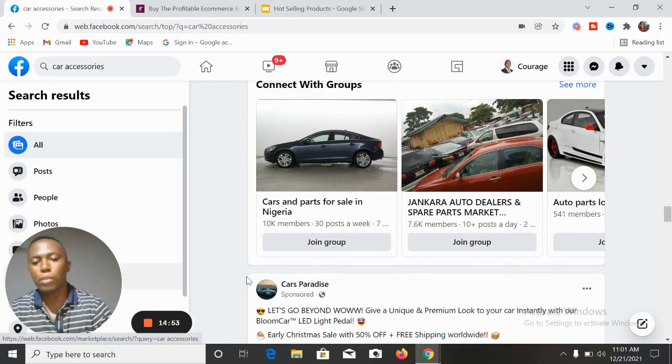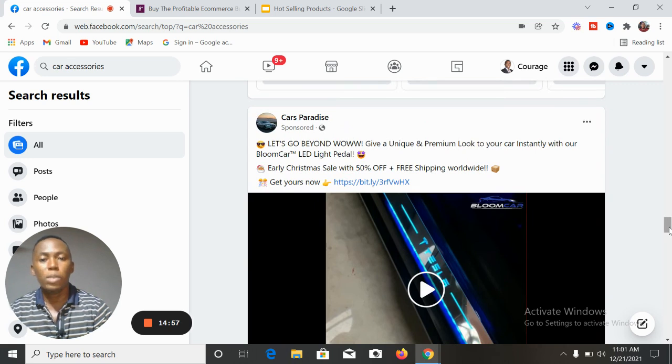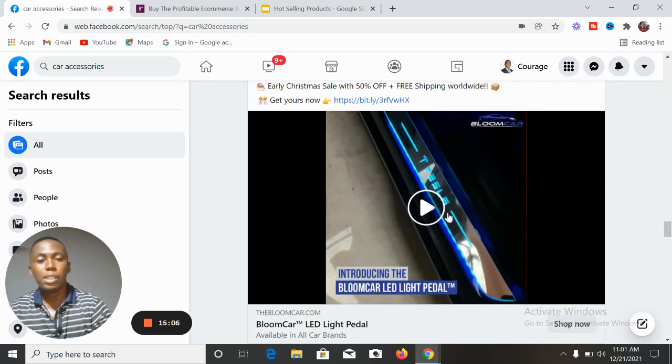So if you want to see more videos, okay, this is what? Another one. Oh, almost the same thing. Someone says, let's go beyond wow. Give a unique and premium look to your car instantly with bloom lights. The same bloom lights.